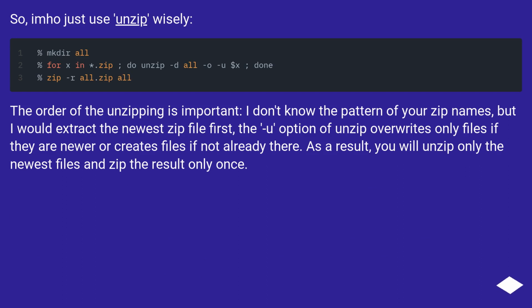So, just use unzip wisely. The order of the unzipping is important. I don't know the pattern of your zip names, but I would extract the newest zip file first. The -u option of unzip overwrites files only if they are newer, or creates files if not already there. As a result, you will unzip only the newest files and zip the result only once.